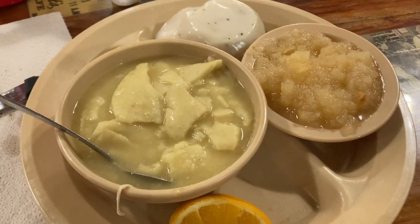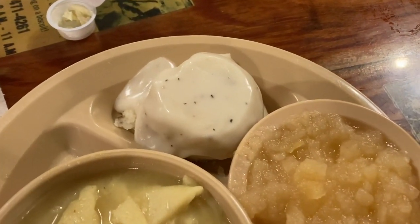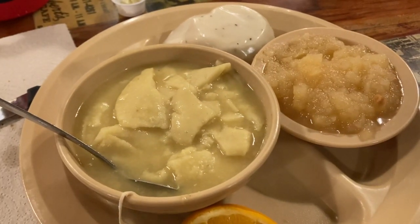Okay, so now we have our actual entrees. So the chicken and noodles looks delicious. Mashed potatoes, I got it with white gravy. And this chunky cold apple sauce. And I cannot wait to dig in and give it a try.